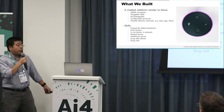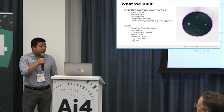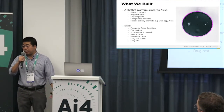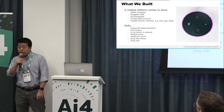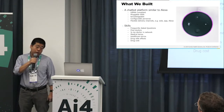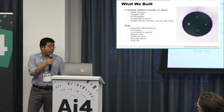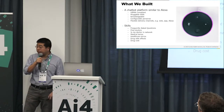So the other thing is really about a very generic sense, medical terms, healthcare terms. For example, what is HSA? What is deductible? What is my copay? Those types of things, and then really have some benefit questions. One frequent question, I want to see my dentist. What's my benefit? And then the other thing we're related to is different drugs, drug side effects, drug cost, related stuff.